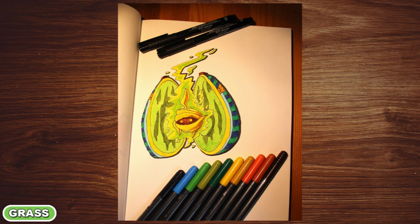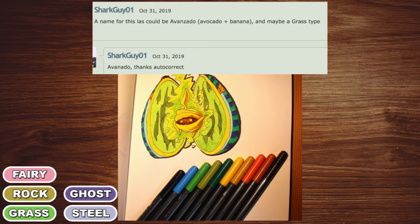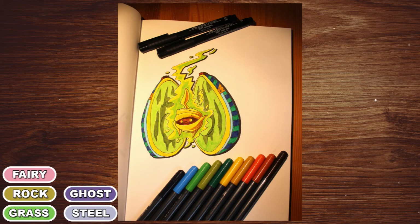This thing could be grass, steel, rock, because avocados have stones, ghost, because it's a sarcophagus, fairy, because it's food. This thing could be called Avanado, Bandages, Banandage, I don't know. To improve this guy, I guess I just make it more thematically concise. It's kind of all over the place, you know. Pick a theme, stick with it.